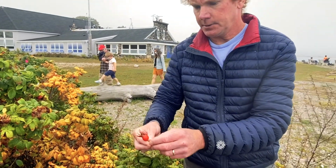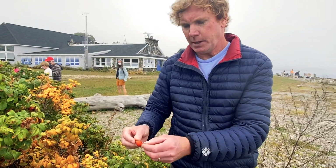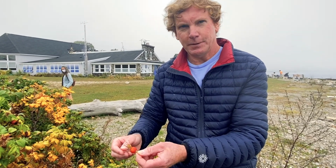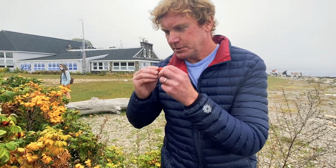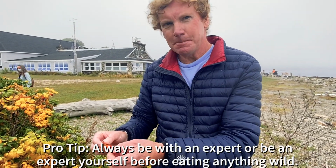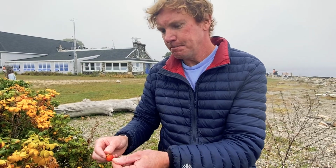And these are actually edible. But you don't want to bite into the whole thing because there's lots of seeds in there. And you can also make a jam with these. But what I like to do is just gnaw on the skin, the outside. It's very sweet and it's very high in vitamin C.